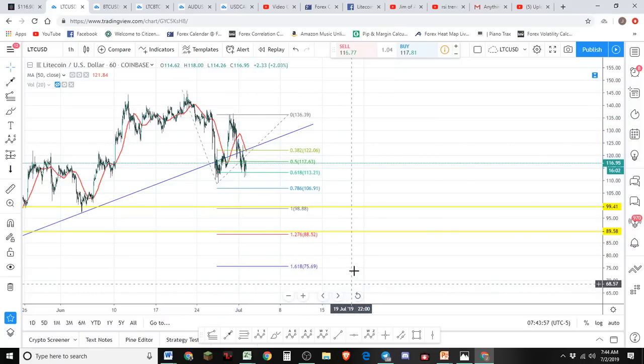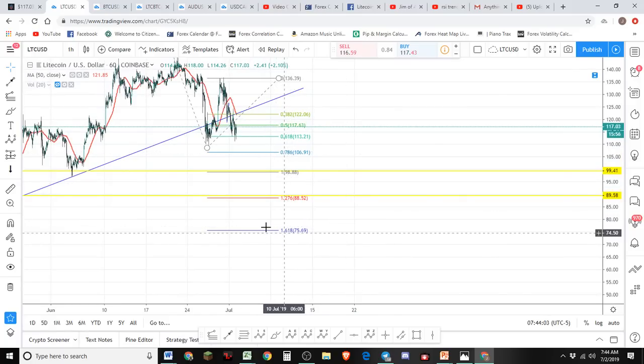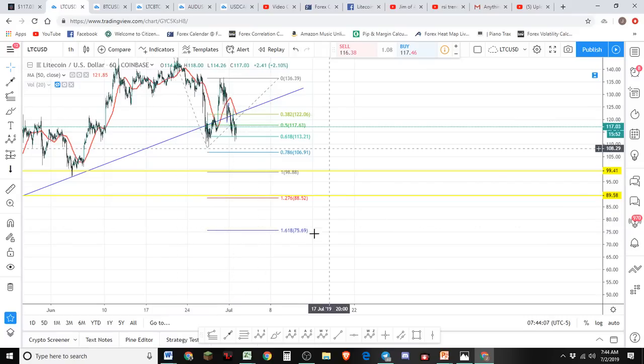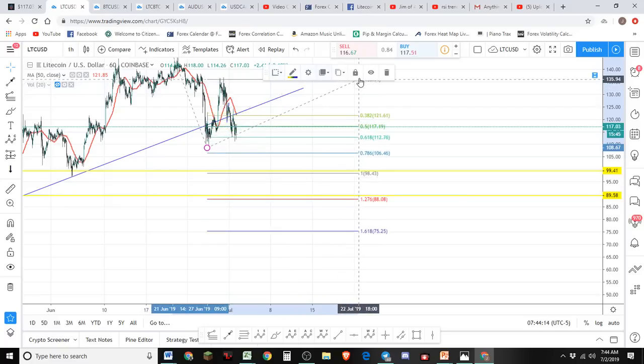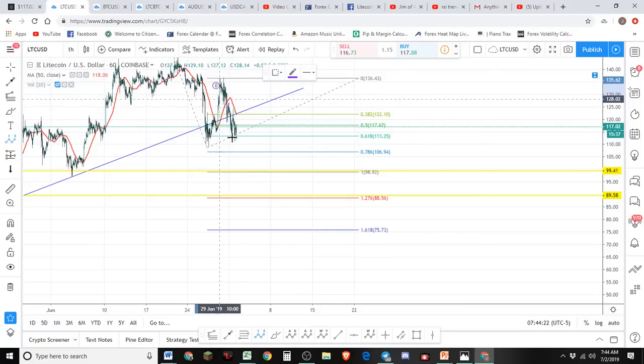And man, that's going to be a steep correction, y'all. I don't feel like that's the case. I don't think that's the case, but we're coming down here to $75 for the 1.618 for the third wave. So let me show you what that looks like here. There we go. So the third wave should come down in 5 waves. If this is the case, I don't feel like it's the case, but it could be the case.